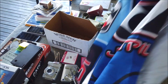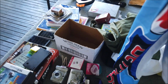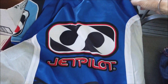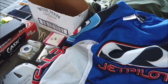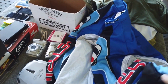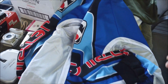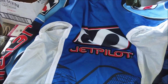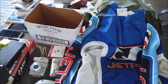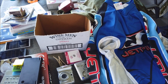And then last but not least, I paid $3 on that really sweet long sleeve jet pilot shirt. This thing is mint. I doubt it's ever been used. It's got the sleeve art and around the neck and yeah, everything. Just really, really clean shirt. So for $3 I couldn't leave that there either. Okay guys, I'll turn the camera off now and I'll go down onto the computer and show you what's sold.